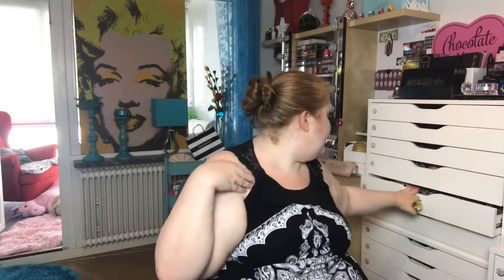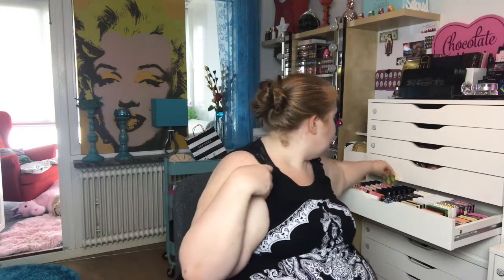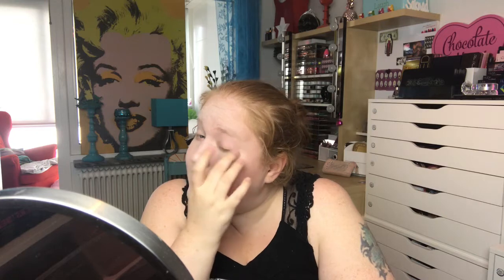Let's put it back like that. But yeah, let's start. I'm so excited. I have a dupe for... I can use the other palette as well, but I thought that maybe that's something someone else wants to do, and it's not something I want to do right now, so I took these two palettes.